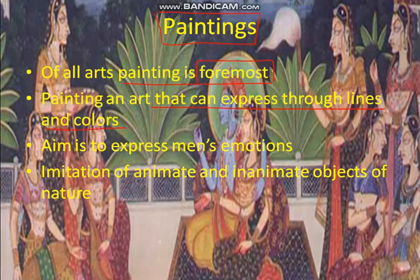There are certain kinds of colors which are considered hot colors, while certain colors are considered cool colors. If you use hot colors in your painting a lot, the critic can say that when the painter was making this art, he was angry, right? So such expression of feeling can be done through those lines and colors. The main aim is to express man's emotions. So the main aim of painting is to express man's emotion. As I already told you, with painting, with lines and colors, you can express your emotions, you can show your feelings to others.